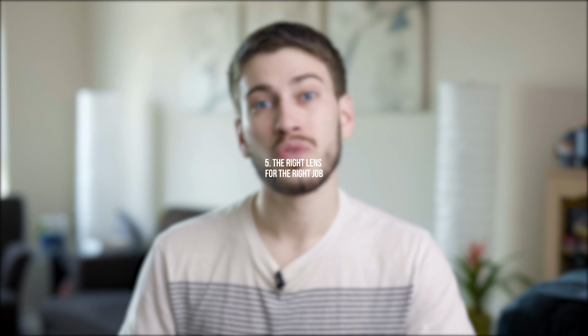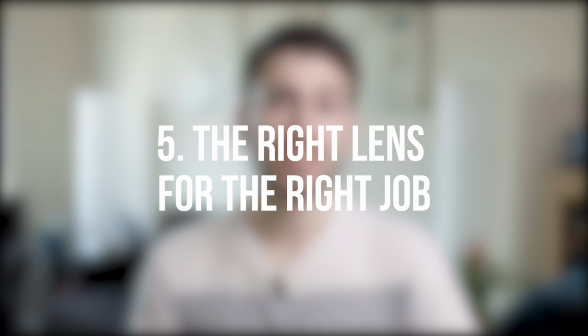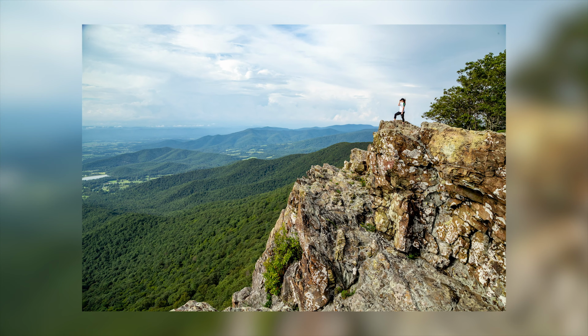And finally, you need the right lens for the right job. Now, what do I mean by that? Well, every lens has a different look. You're not going to take your 16 to 35 wide angle lens that shows the whole environment to shoot a close-up of a bug when you're trying to do macro photography.